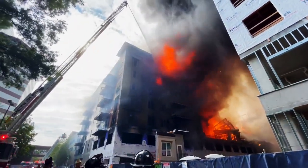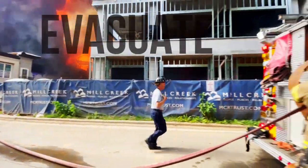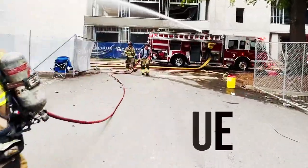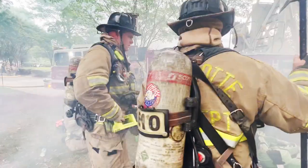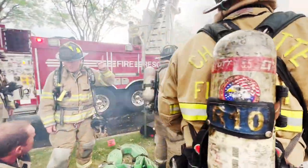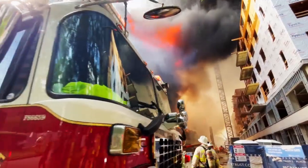Charlotte Fire Department, all companies working 7741 Liberty Road Drive, evacuate structure. Car 21 to all companies on the Charlie side, be aware the balconies are going to start coming down here momentarily. We've got a lot of glass coming down. Be aware of the Charlie side. Command, all companies, this will be defensive at this time.